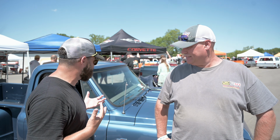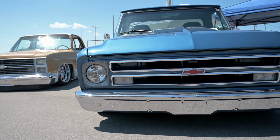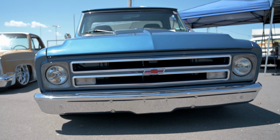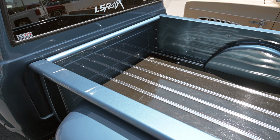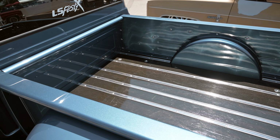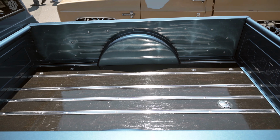But Matt, tell us about this beautiful truck. How did you end up with this thing? I was 19 years old. I just had some financial issues and kind of had to start over. Me and my wife had just gotten married, and we weren't married long. My dad was going to have me get a truck. I said, I want an old truck. I've always liked the 67, 68. So I said, that's what I want.